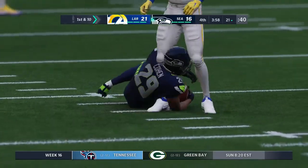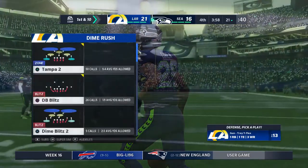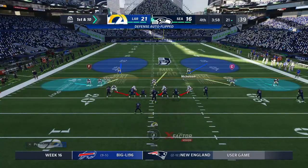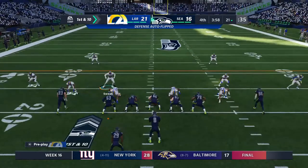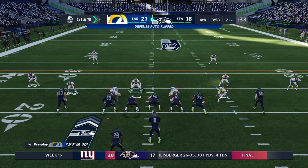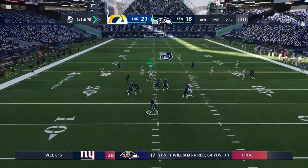51 yards on the punt there, and it'll be Seahawk football, first and 10. The Seahawks again now ready to take over on offense. Their defense accomplished step one of the mission. They forced the punt. Now they'll look to erase that deficit and take a fourth quarter lead.